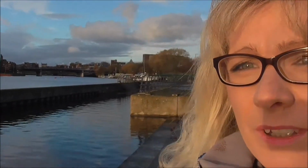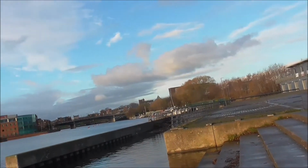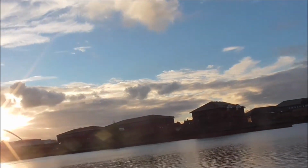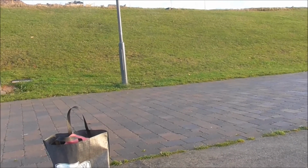So I've arrived. I'm in Middlesbrough now. Take a look at this beautiful view. It's just absolutely sensational. Look at this beautiful place. It's just perfect spot for the workshop, don't you think? Amazing, amazing, amazing. And here is my bag full of goodies for the workshop ready.